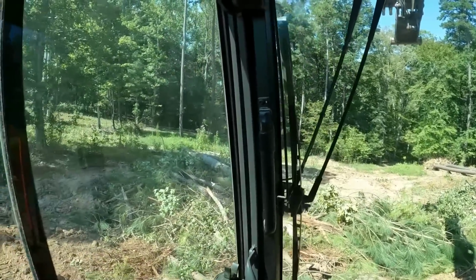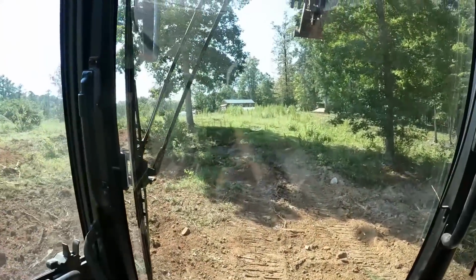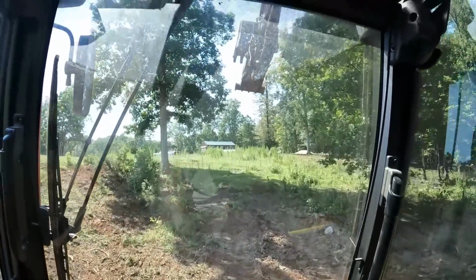Let's go see if I got a bulldozer now. I think there's a couple more trees up here she wants me to take down as well. But yeah, figure that out when I get up here.